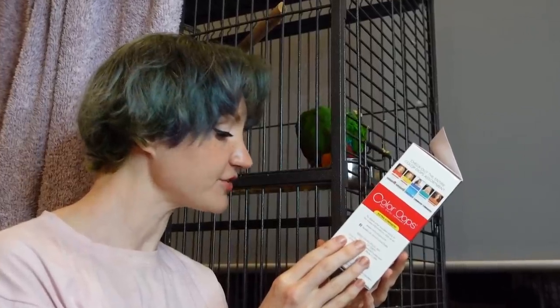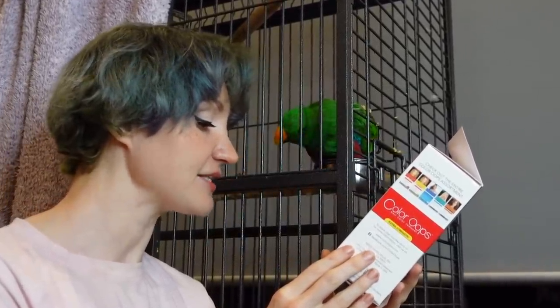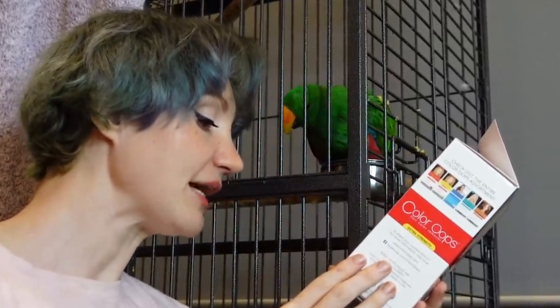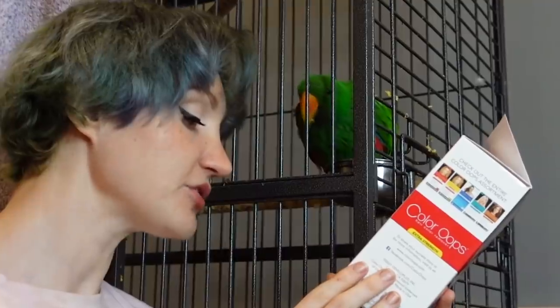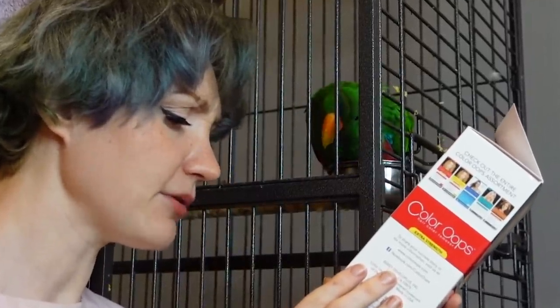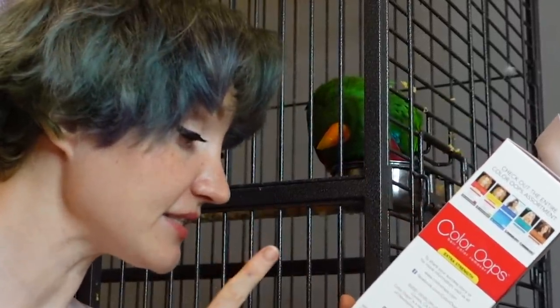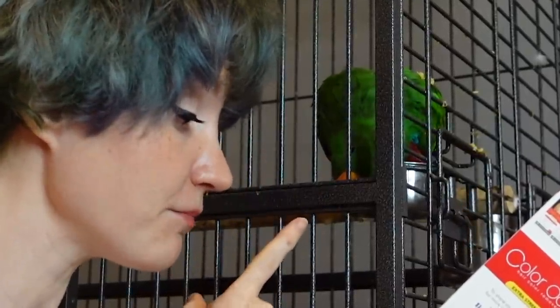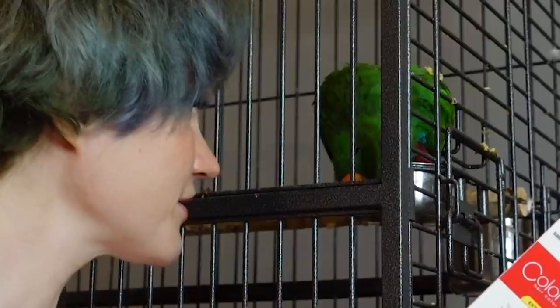Color Oops can also be used to remove artificial color from hair that was lightened but became off-tone. For instance, if you have naturally brown hair and use an ash blonde color and your hair is now blonde with a green tint, Color Oops will remove the green tint, but your hair will remain blonde.